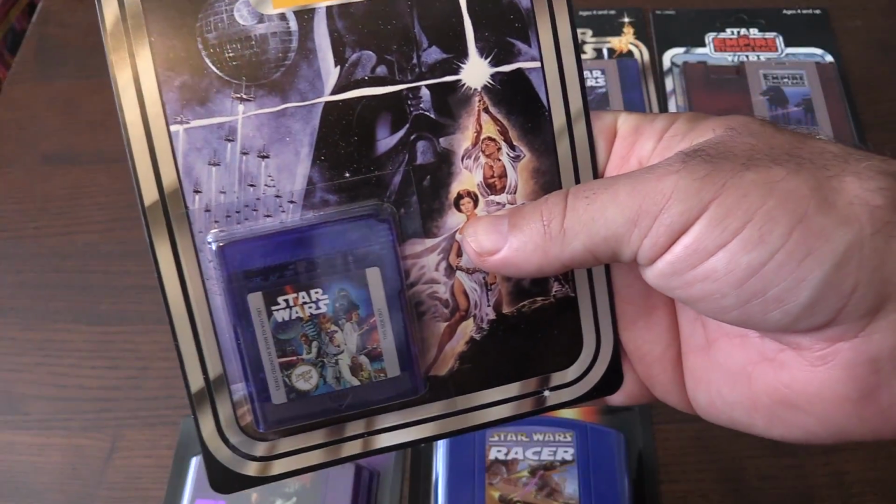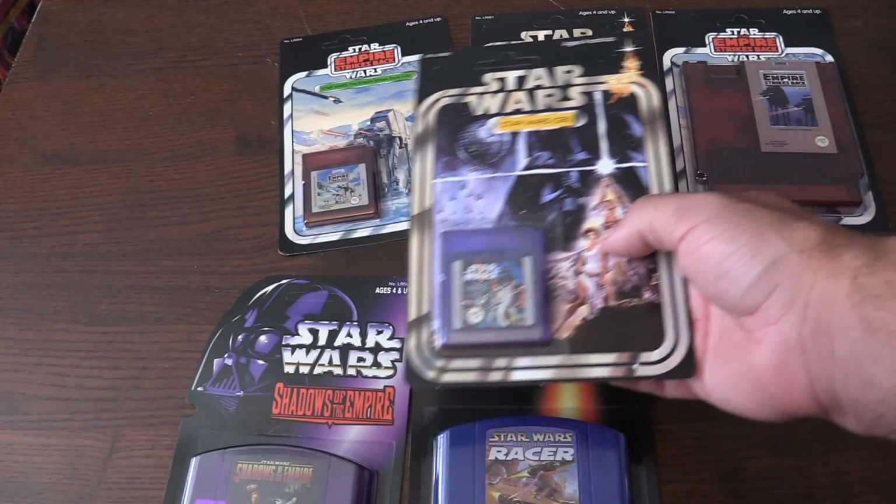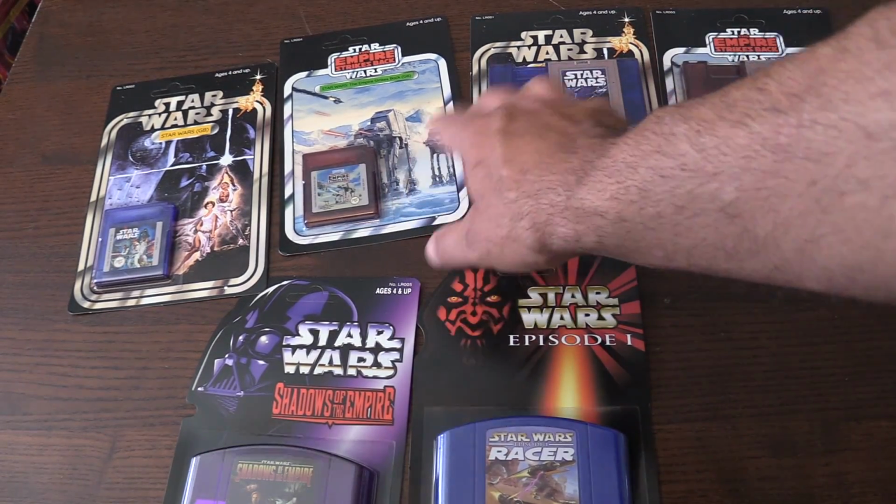You can see the game again. Got Star Wars. You can see more of it. Pretty awesome. In fact, you can kind of tell that both images are the same. It's just the game takes up more of it, which is awesome.